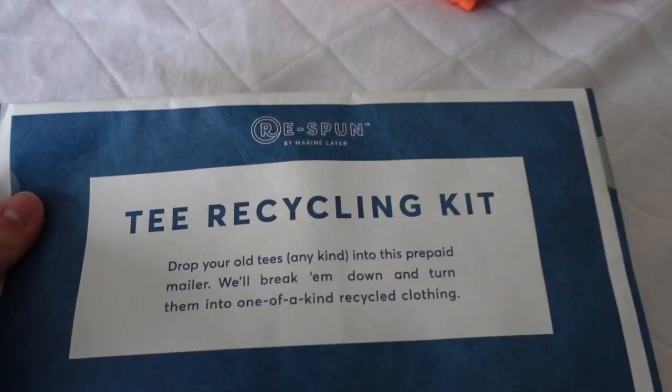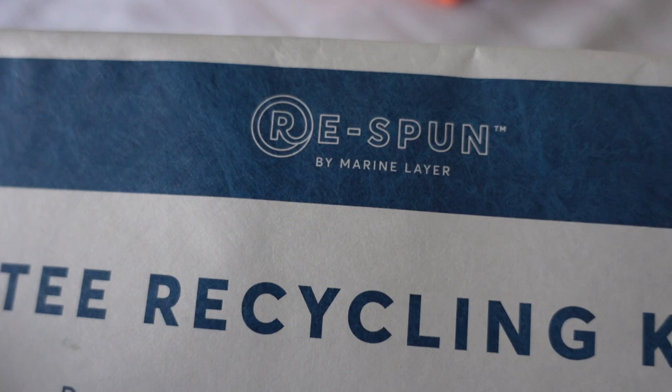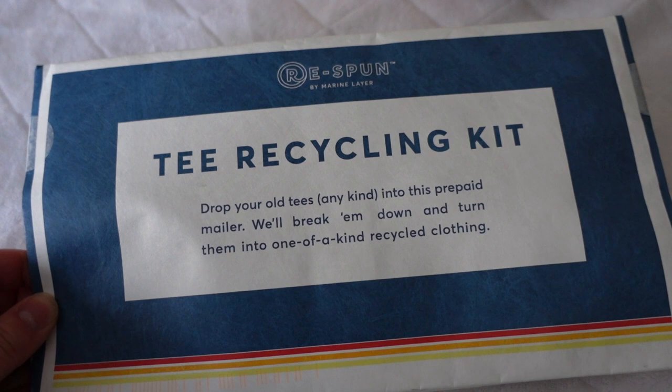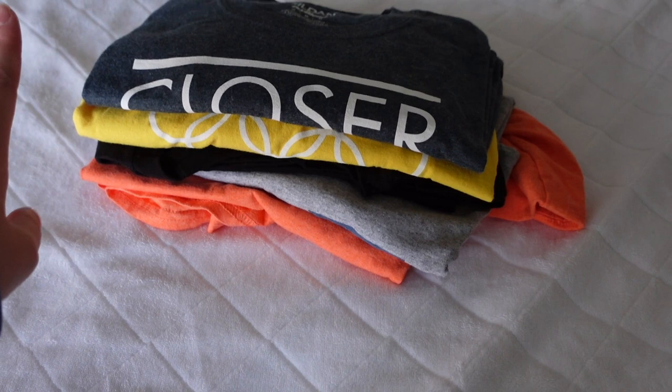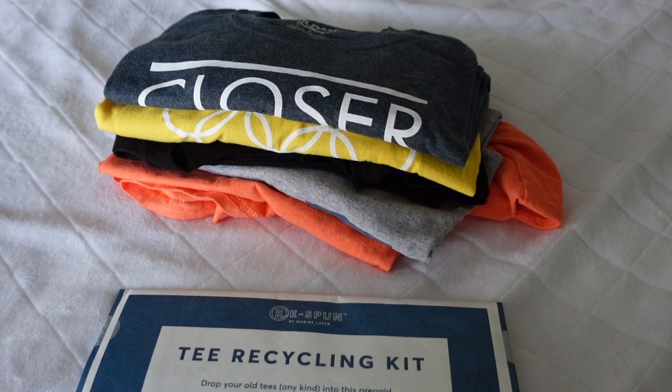But when I was coming back in, I decided to check the mailbox and I got something that I've been waiting on. It is this tee recycling kit from the company Marine Layer. It's their Respun program. And I ordered this about a month ago. I don't think I had to pay any shipping or pay anything for the kit itself, but I was doing a bunch of winter clean out. This is not the big pile of t-shirts that I have to donate to this program. They are hidden somewhere else that I have to go grab, but I found that pile to start.